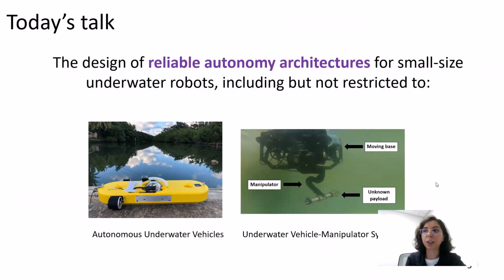So today's talk is going to be focused on how we propose reliable autonomy architectures for systems that are small-size autonomous vehicles, like the one that you can see here. This is the drop sphere, or vehicle manipulator systems. So we want to extend not only on surveying the environment with optical cameras or sonars, but we also want to start interacting with it.